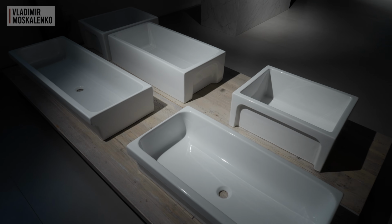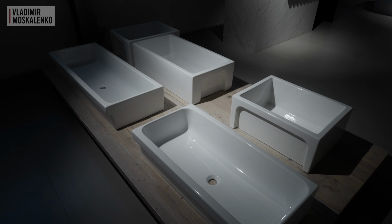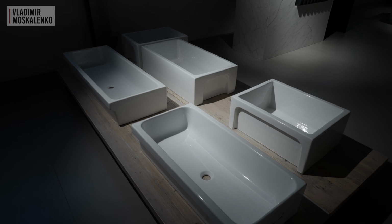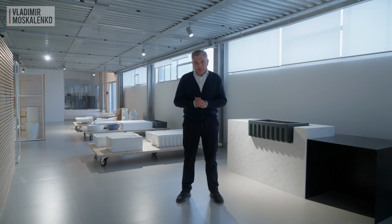For laundry and utility rooms, Ceramica Galassia offers an absolutely crazy range. I haven't seen anything like it from anyone else, from the manufacturers of sanitary ware. Usually, as a rule, it's one, at most, two models. Here, there are literally a dozen.